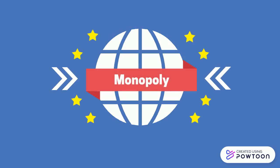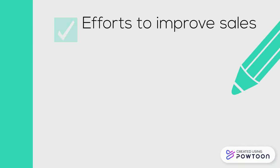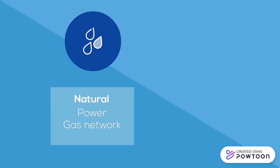Non-price competition is essential in monopolies as it's the way that they can increase the demand for their product. It's an effort to improve sales and is done through product variation, like keeping things fresh for consumers, and sales promotion, like advertising. All of this, again, is aiming to increase its demand.